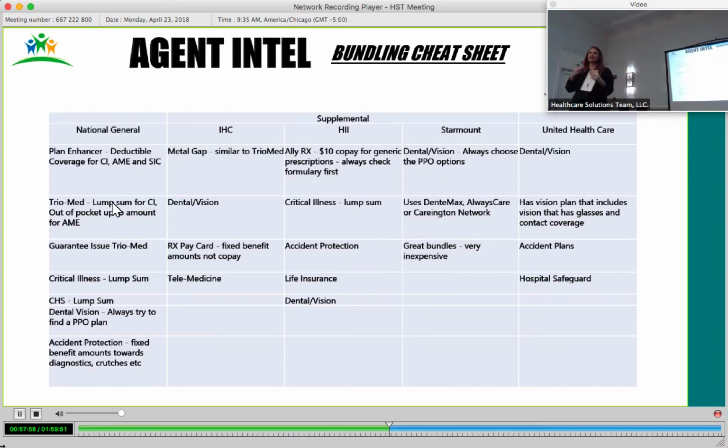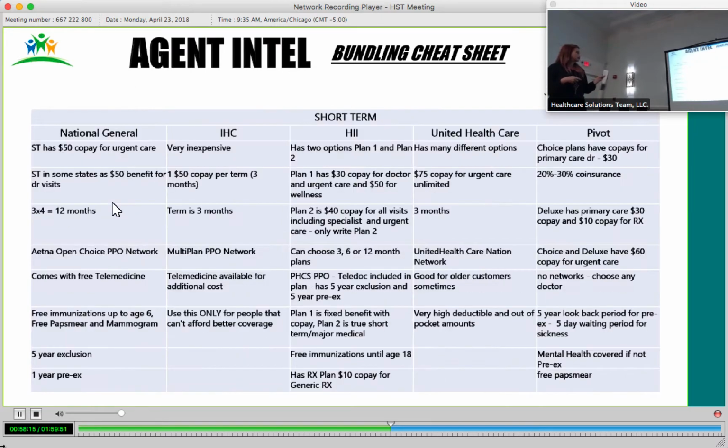The perfect plan would be a short term and a couple of supplementals like a critical illness, a dental, a vision, and then a fixed benefit like the hospital protector guard from United Healthcare if they can afford it. So that's the bundling. You guys can take pictures of this. I can email it to anyone. Are you going to put it anywhere? Yes, I'll have it posted on Lead Master as soon as the meeting's over.